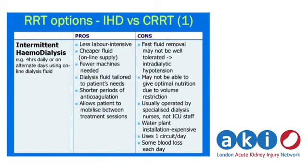If you're doing it daily, you are definitely going to use one circuit a day, although the circuits and dialysers that are used for chronic dialysis, because the volume of sales is much higher, are quite a lot cheaper than the circuits that are made for these machines. There will be some blood loss every day at the end of the circuit, where not every bit of blood will be washed back.